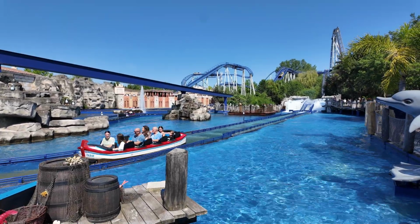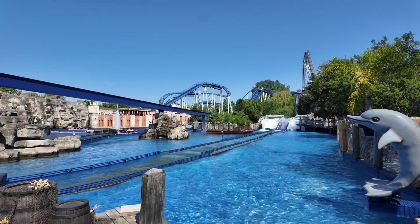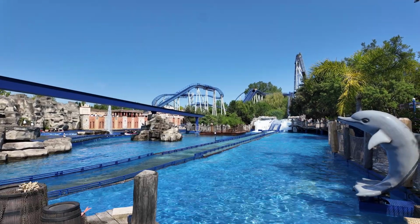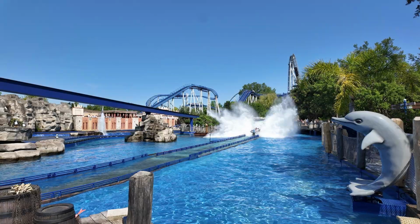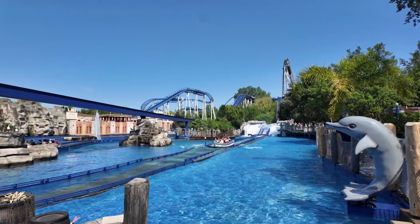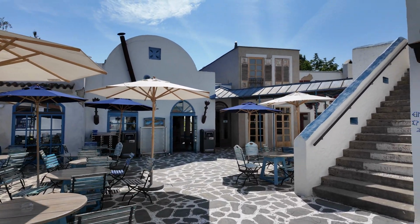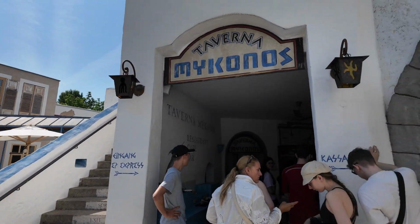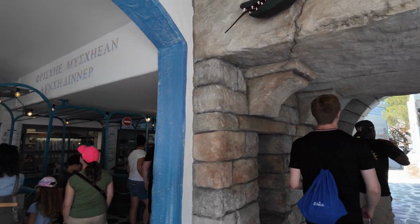This Greece area of the park has a water coaster called Poseidon, where you go diving down over this little water area here. It's so cool. And then Silver Star in the background there, a B&M Hyper. In the heart of Mykonos here. Just kidding, we're in Greece. We're in Europa Park. I got you there for a second though. You really thought you were in Mykonos.